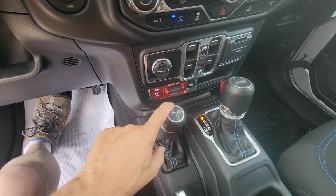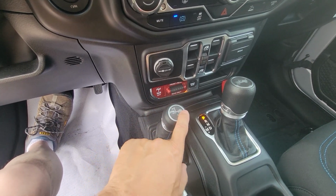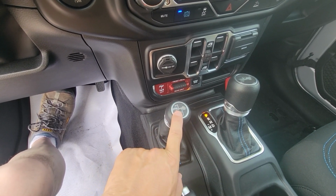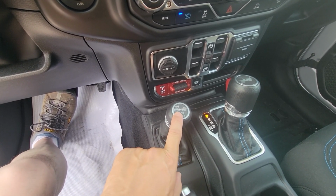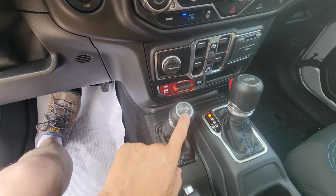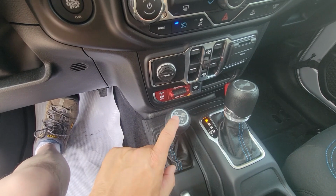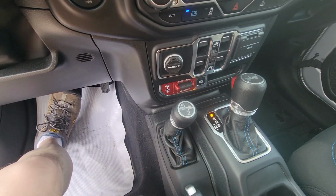Most other vehicles are a 2 high only, or you go to 4 high, which you're always in 4 high, but this one gives you the option of 4 high auto, which is giving you both of those scenarios to be able to work with. You have both options. It's going to do it all automatically and make the selection for you.